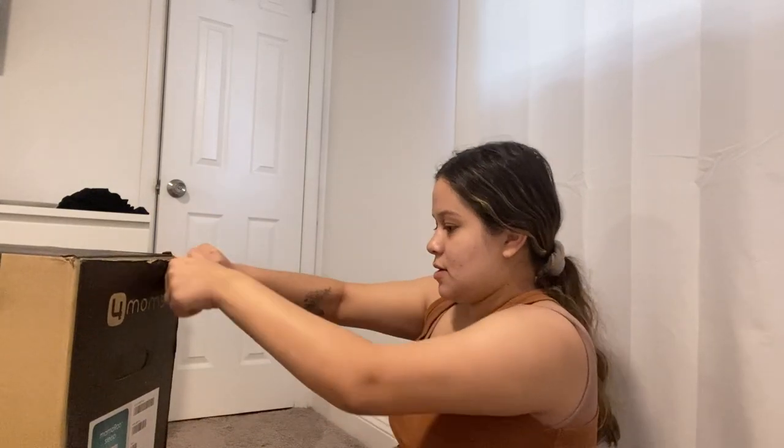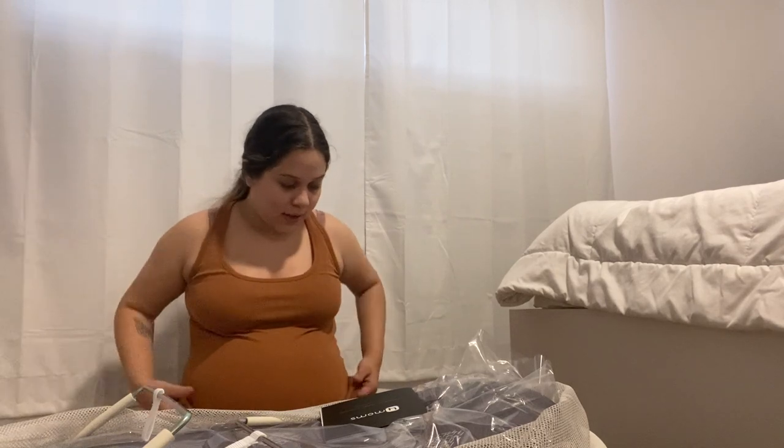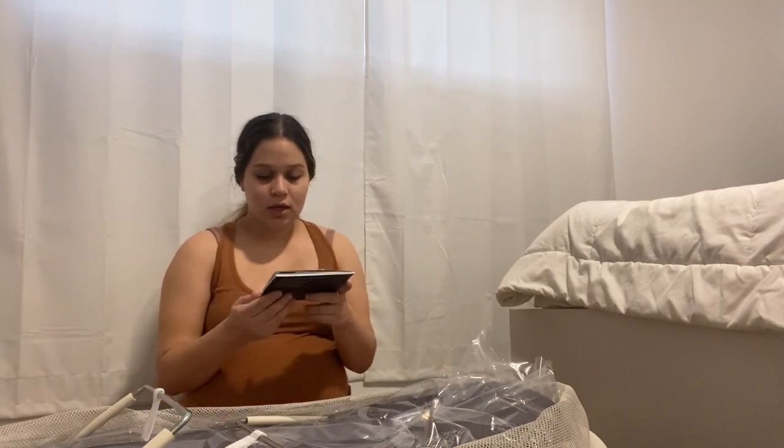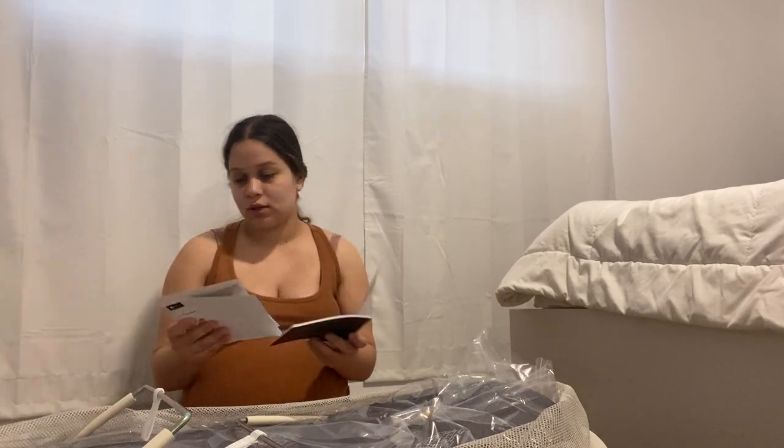Now for the fun part. Yay! We have to build her bassinet. I don't know if you guys can see, this box is way too big. I have the 4moms Mamaroo bassinet sleeper thingy. Okay, so I've got it open and I think I have all the pieces right here. Instruction manual. Okay, perfect.